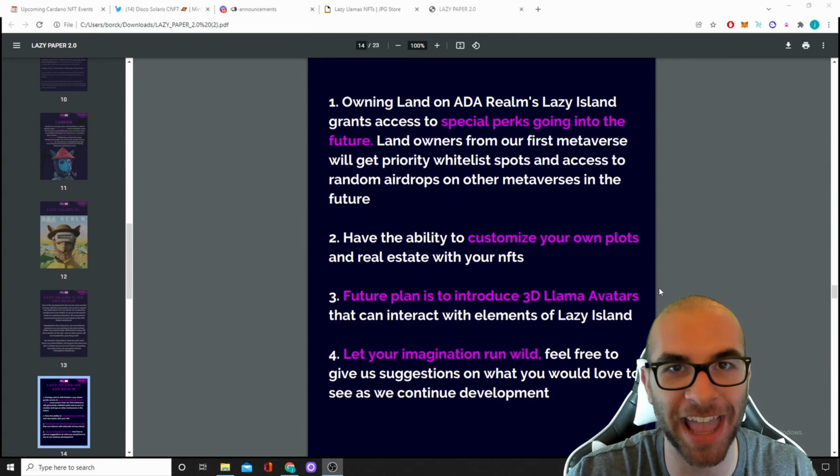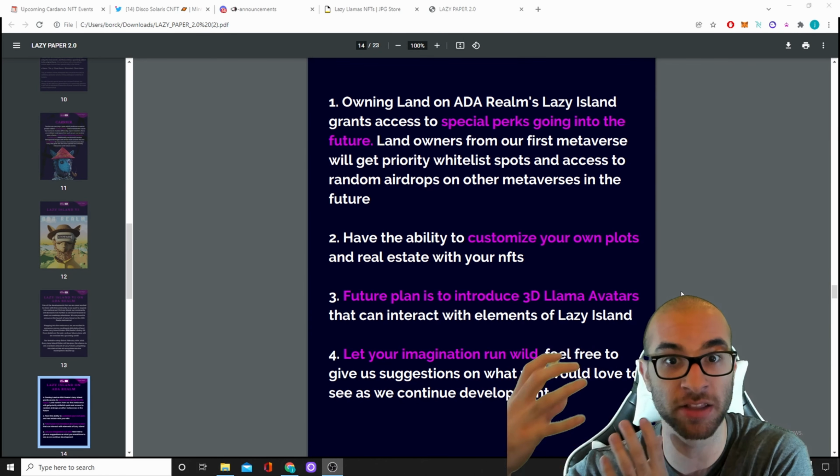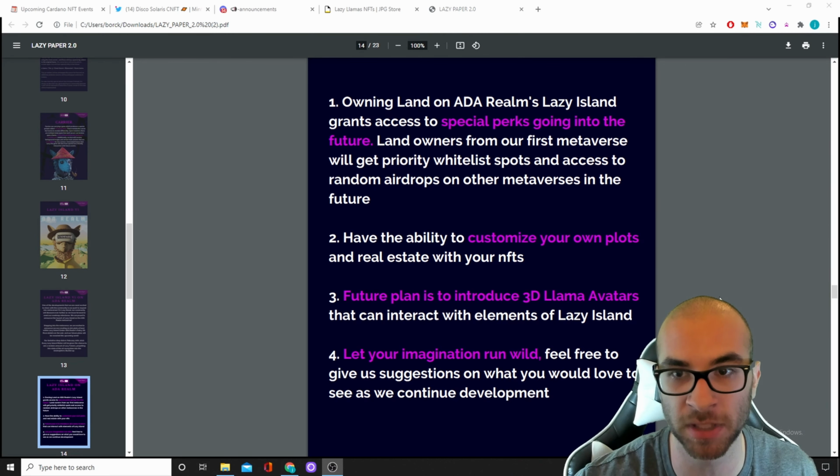Now, the perks don't end there, guys, if you own this land. I love when they actually have some sort of utility that goes with it, and that's exactly what this team is doing.